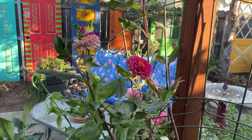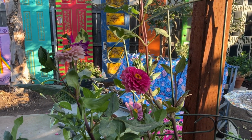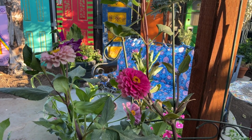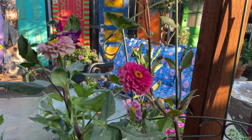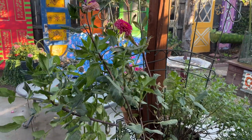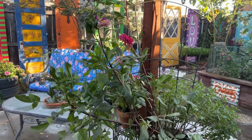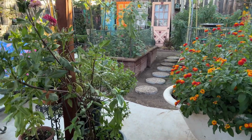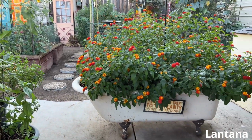More zinnias. This is the very first year I've grown zinnias, and I'm so pleased. I cannot believe how easy they are to grow. I've grown everything from seed, and I got a second round. How awesome is that? My Lantana.